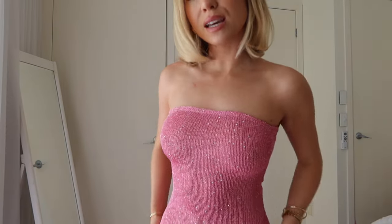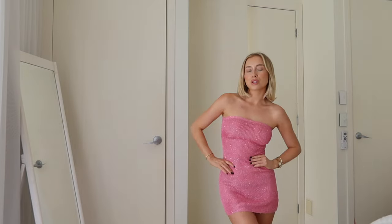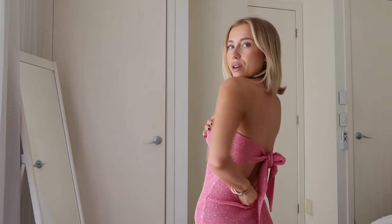Sticking on the pink theme, obviously pink mini, I love it. I think it's so fun, perfect for more of a dressy occasion. It is a little sheer, I will tell you guys that, so if you don't like sheer pieces then this one might not be for you, but if you do like the sheer trend, because I know it's definitely a trend right now, this dress is for you. You could also just put a strapless bra on, or even a pair of bikini bottoms if you wanted to.